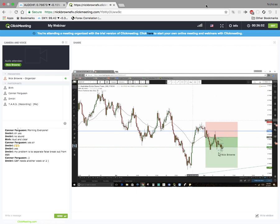But all you need is one of these a week. If you can get one of these APL moves a week, that's 2% a week. That's 8% a month. That's killing it. And then if you were to scale in, like on this one, and take that one down with it, killing it.